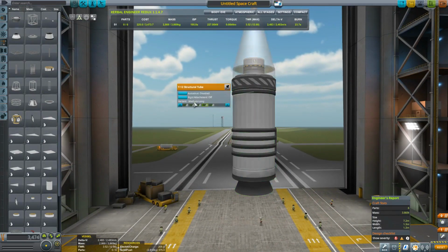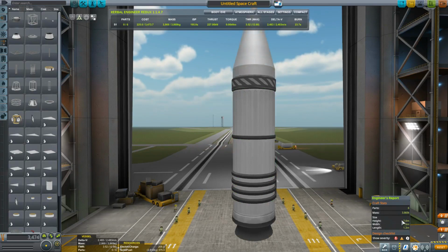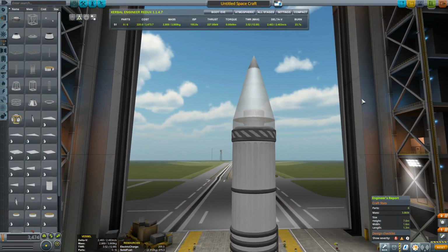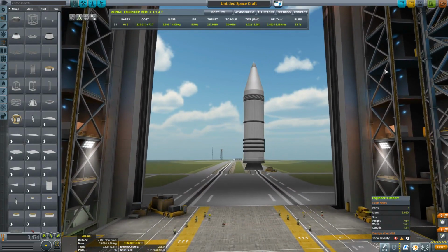Maybe we can make the structural tube a bit longer. 7.6. Yes, let's do that. That's it. We'll do no more for this. There's the RSA 1. Now, we of course have these fins now.